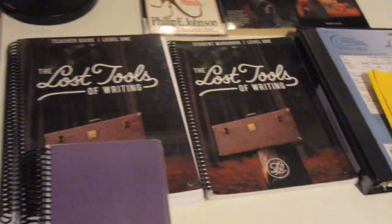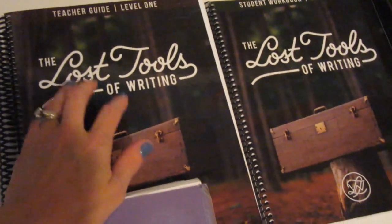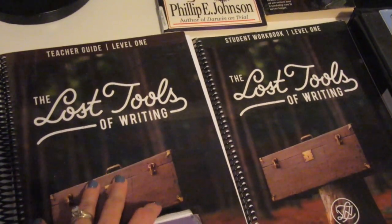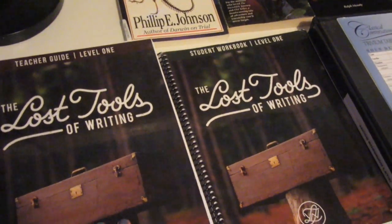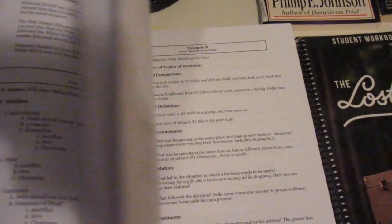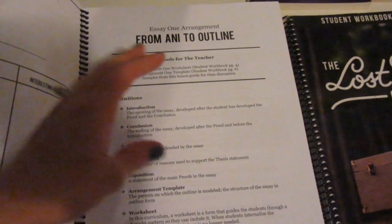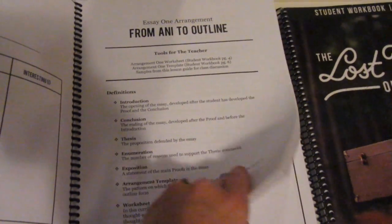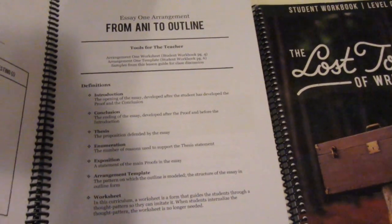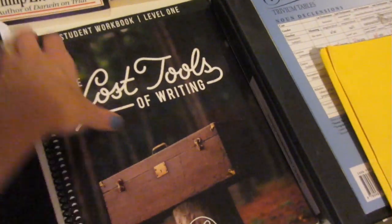So first of all, Jacob is doing Lost Tools of Writing. This is the same writing curriculum they did last year, and they will just be diving deeper into it. This is the teacher guide, and basically this is a writing curriculum that really teaches them the structure of how to write a really good essay. So this is the writing curriculum that he'll be using, Lost Tools of Writing.